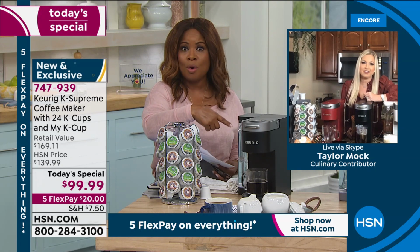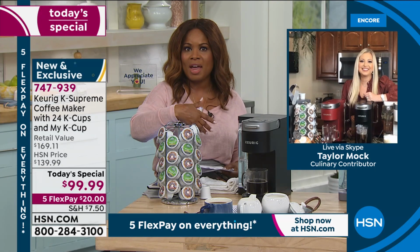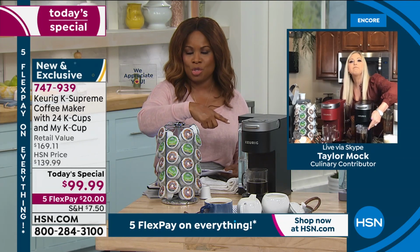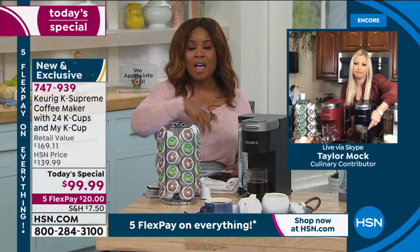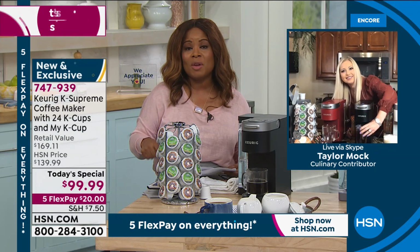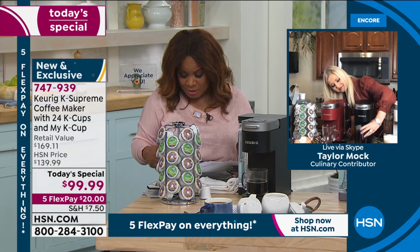I have a Keurig at home, but like so many of you, the model that I have at home is an older model. I have the single stream. Remember, this is the multi-stream. This is the one that just launched last year, and the one that everyone's trying to get their hands on. By the way, thank you for all of your comments. We are live on Facebook, and I'm gonna give many of you a shout out.